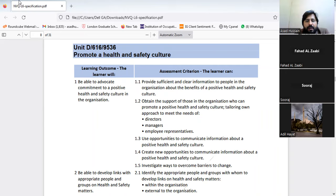For this purpose, as we are discussing only Unit 1 here, the complete name for this qualification is ProQual Level 6 NVQ Diploma in Occupational Health and Safety Practice. There are 10 units in the whole course, and this is its first unit. The unit number is D616/9536, and the name of this unit is Promote a Health and Safety Culture.